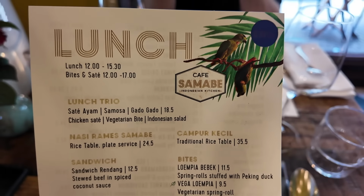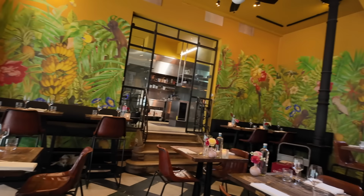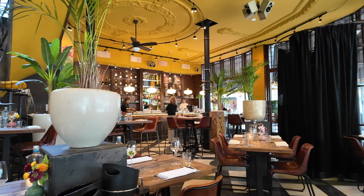So we're having lunch at Cafe Samabe. It's an Indonesian kitchen, and it's on the Michelin Guide for 2024. This place definitely comes alive at night, but for lunch service, we thought we would just snag a table. And look how cute it is in here.